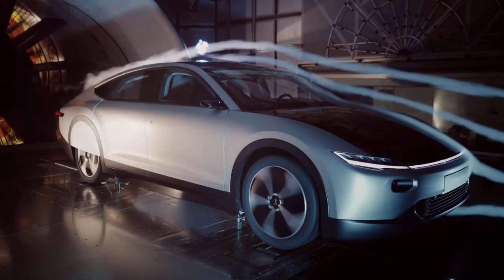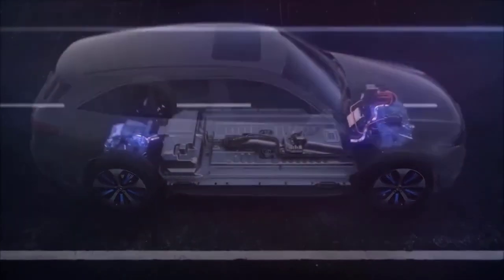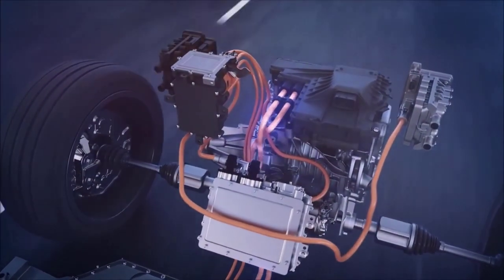Much like solar-powered homes, solar cars harness energy from the sun and then convert it into electricity. That electricity then fuels the car's powertrain, which is similar to the combination of an electric motor and battery-based energy storage that drives modern hybrid cars.